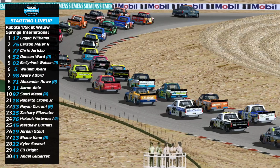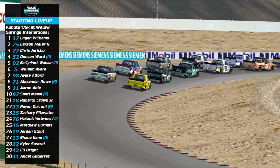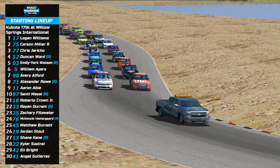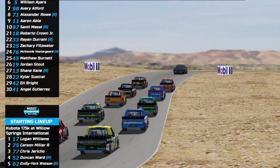And we're just gonna go through the rest of the field, and we gotta see what all goes down here in this one. Race number 11 on the season, and I'm gonna leave it up to you. The second and final road course race of the season. Who's your pick, Matthew, to win the Kubota 175k?